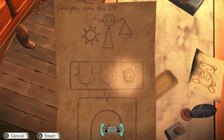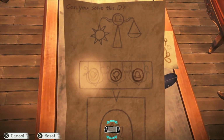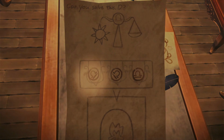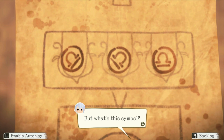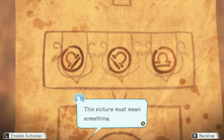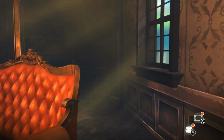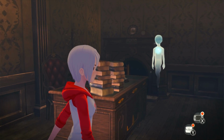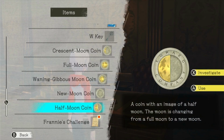Nice. Okay. Phew, that worked. Not like with the stool and a key. The fire revealed the picture. How awesome. But what's the symbol? No. I know that symbol. This picture must mean something. Oh man. And I tried doing everything, when the solution was this simple. Wait, let me see again.